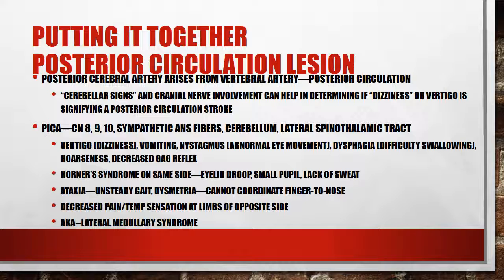Also has something called Horner syndrome, which is essentially an eyelid droop with a small pupil and lack of sweat on one side of the face. You can have unsteady gait. You can have discoordination of finger to nose, and you can have decreased pain and temperature sensation at limbs as well. Another name for this is lateral medullary syndrome.